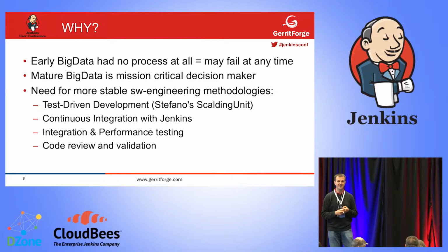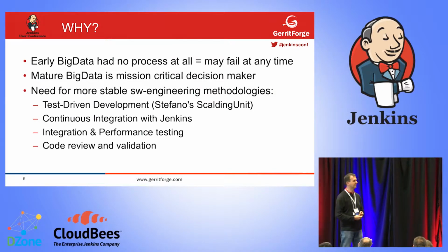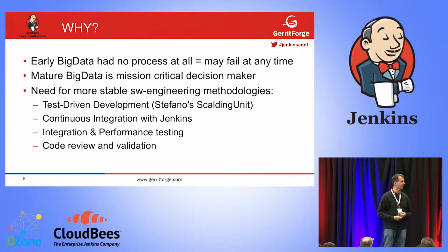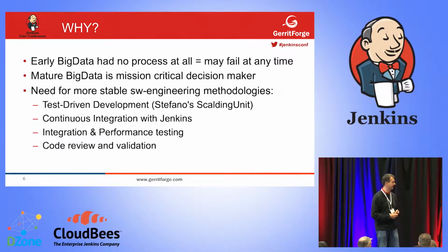So Scalding Unit did not exist. And we said, listen, there is something wrong in Scalding. It's really nice, there is the ability to do some unit testing, but how can you do test-driven development with Scalding? And then we built it because it didn't exist, and it became part of Scalding because the guys from Twitter that are the authors of Scalding decided maybe this is a good thing that we should have in the framework. Then we looked at Jenkins. The client was using Jenkins, but for a completely different reason. We said, why don't we start leveraging Jenkins itself in order to give more structure to our development lifecycle. And we started for integration and performance testing, not just for unit testing.